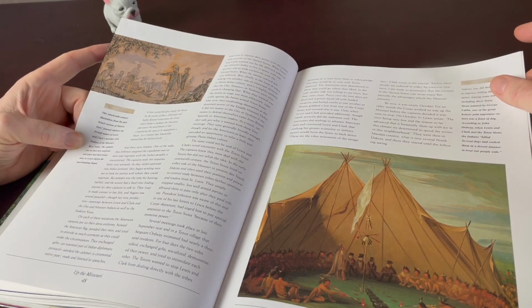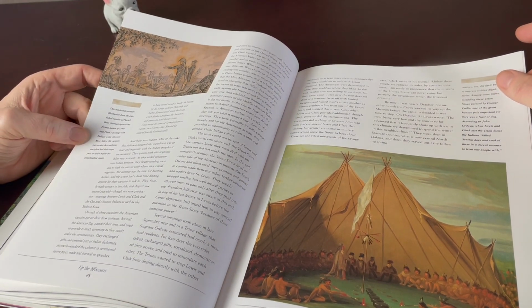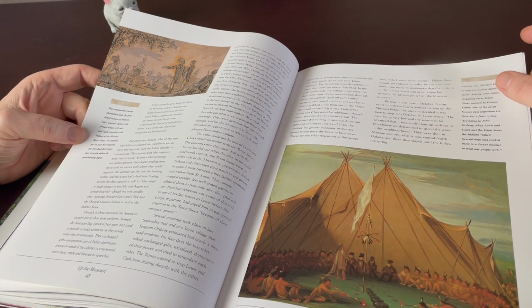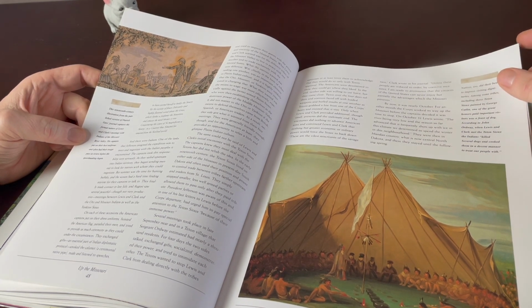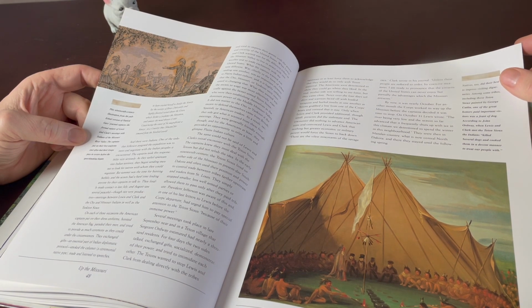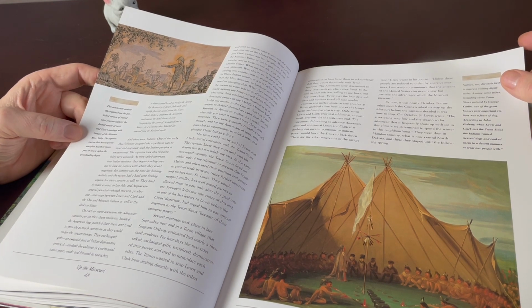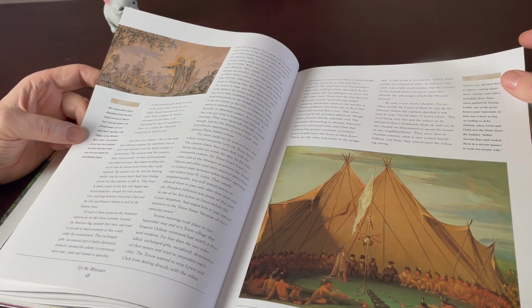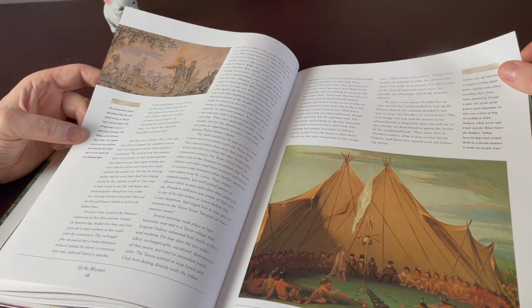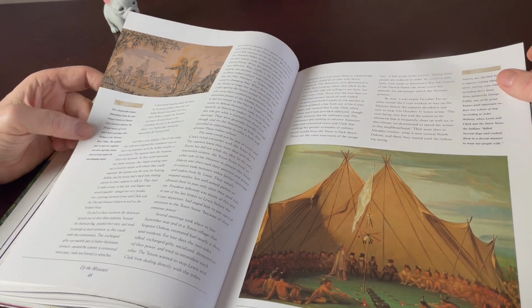This drawing here, this 19th century illustration from the published version of Patrick Gass's journal captures the formal nature of Lewis and Clark's meetings with Indians of the Missouri River Valley. The captains put on their best uniforms and often had their troops pass in review before the speech-making began.